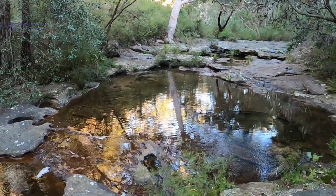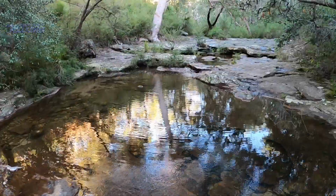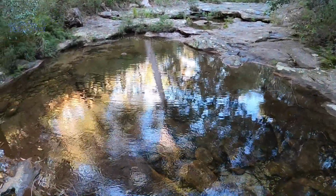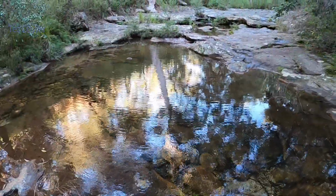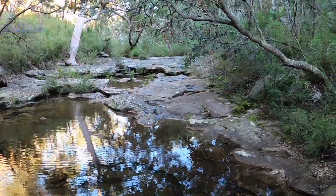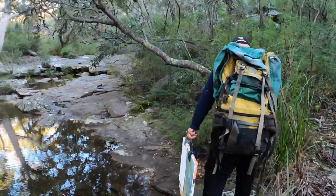So they would call this a water hole. Billabong? In the old days, yeah, Billabong. That's a beautiful scene, that there. Yeah, that's really nice. Oh, the big pool's up here. Well, okay, so we'll keep heading up.